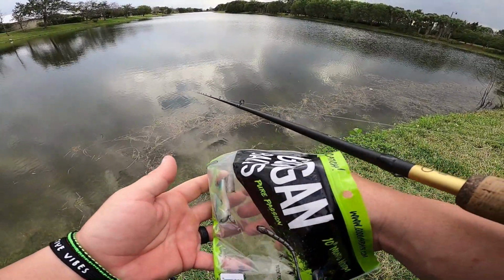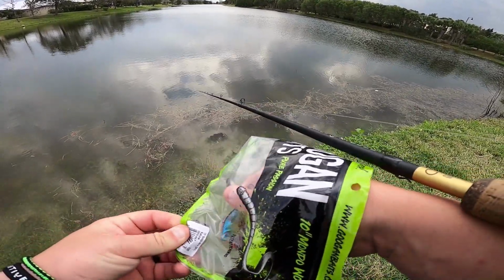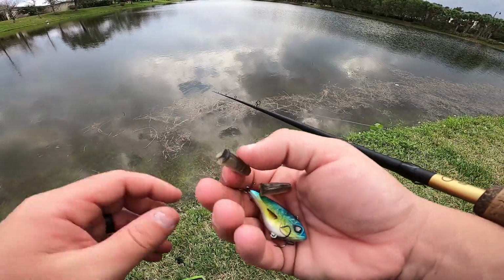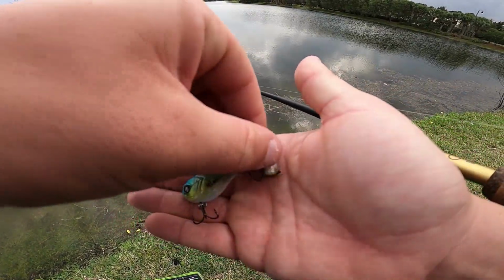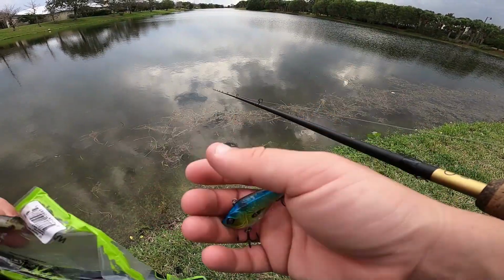No! No! Where's the other one? It fell off. How? I melted them on there. Like literally melted. You can see this thing is absolutely just melted. They fell off. What the heck? That's tough. What in the heck?